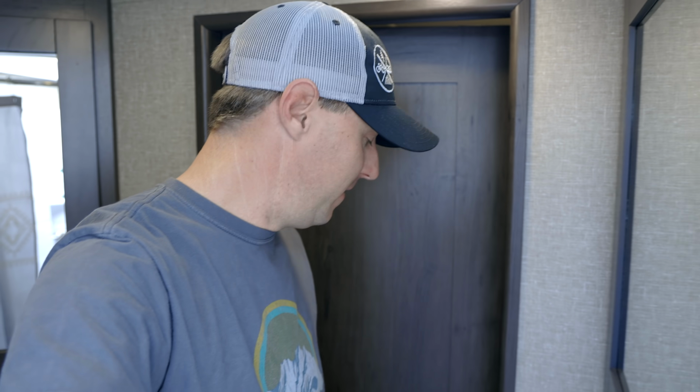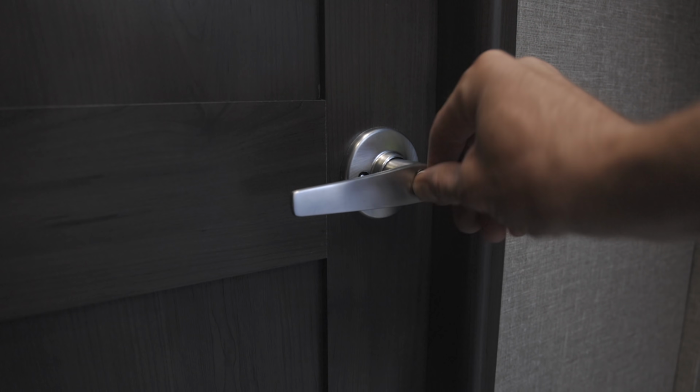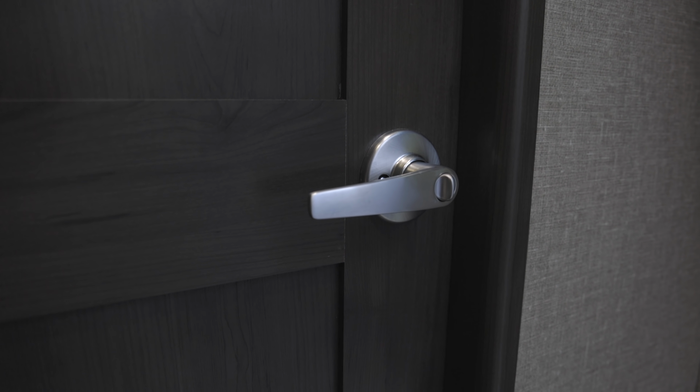The last thing we have here in the bathroom is we swapped out the doorknob for a lever set that can lock. That way you have a little bit of privacy in the bathroom and you're not worried about somebody walking in on you. I'm not sure why that's not standard, but it's nice to have the privacy.